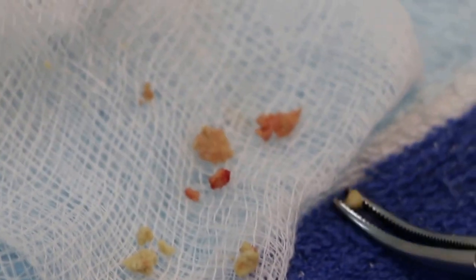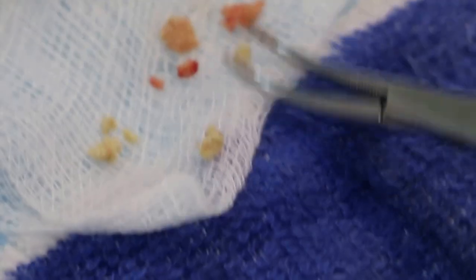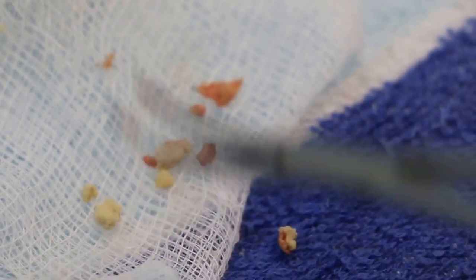So this has been done and the terrapin will be here for 2 or 3 days to ensure that there is no more pus inside.